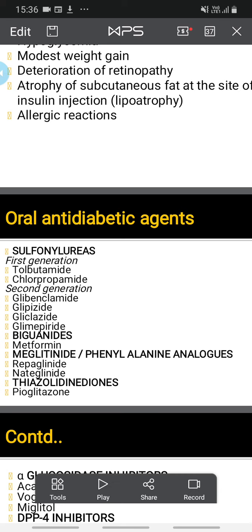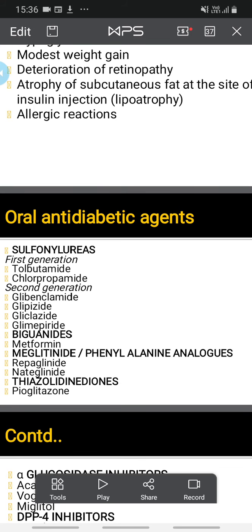Next, biguanides, metformin. So actually metformin is the first antidiabetic drug to be used for all stages of diabetes. Though sulfonylurea came into use first, metformin is a must for all patients unless it is contraindicated in some renal impairment cases or lactic acidosis. So metformin is the mainstay of therapy of type 2 diabetes, remember that.